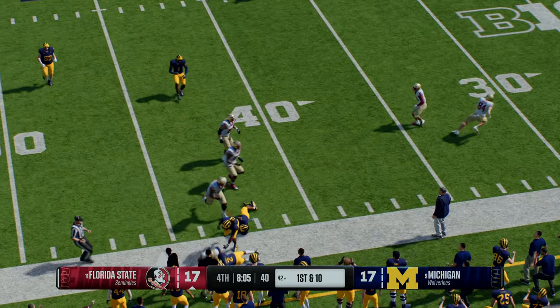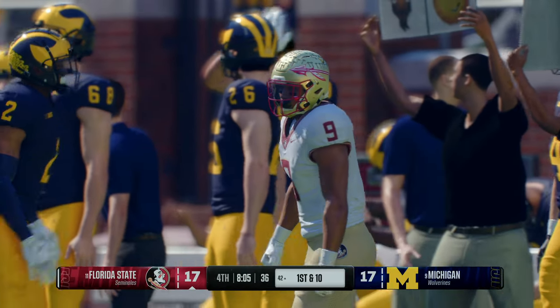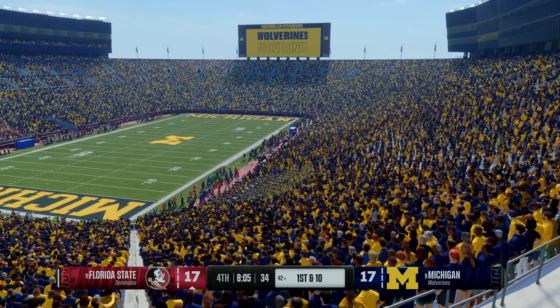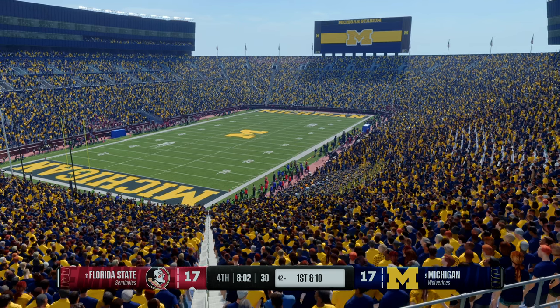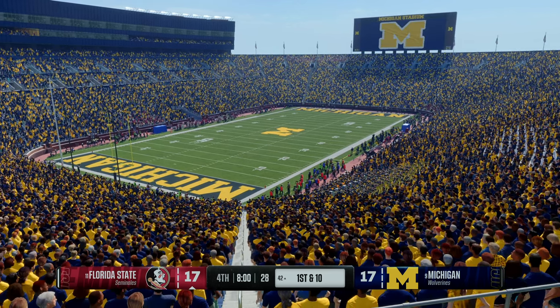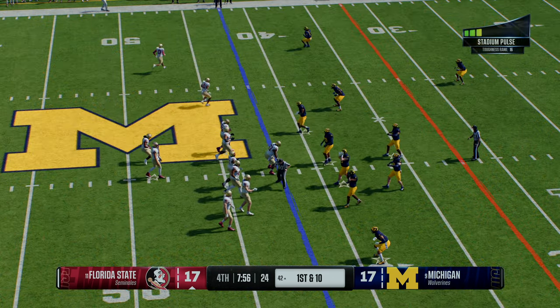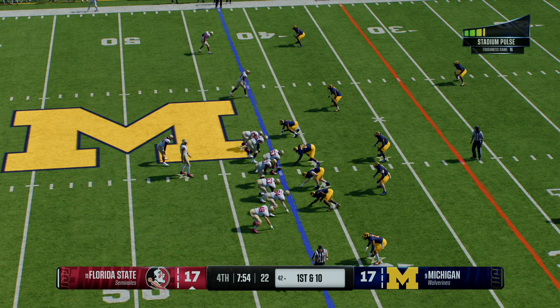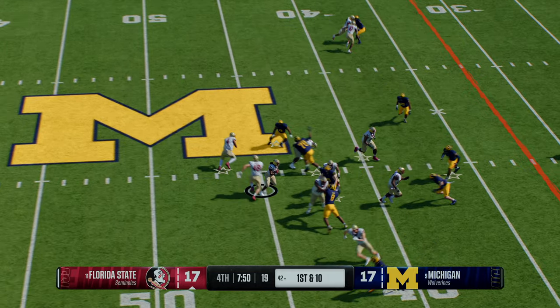Setting up the screen. He's run out of bounds, but he's got enough to move the sticks. You've got to give credit to the play calling. The screen pass on third down. I'm just trying to go feast on quarterbacks. I'm trying to get upfield, pad my stats, get some more sacks. They fly upfield and they say, okay, you go here, we'll throw it right over your head, get the first down. And the Seminoles are moving quickly down the field.